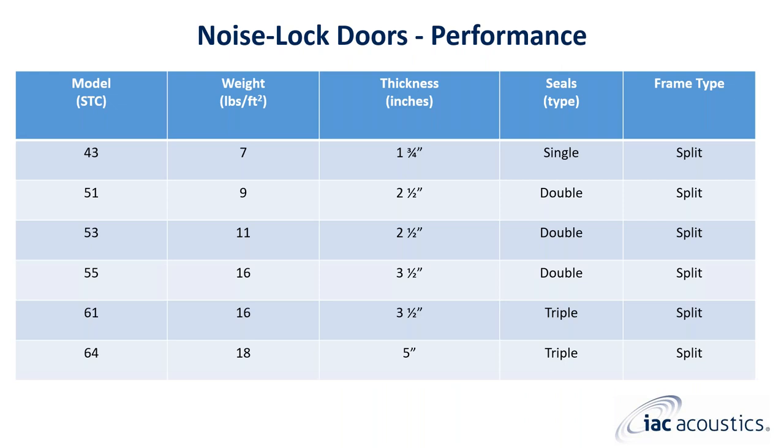This slide includes the different noise lock door ratings along with their thicknesses and weights. This is a very useful chart. At the end of this presentation, if anyone's interested in getting a copy of the entire presentation, please type that in the question section or send me an email and I'll be happy to send you this information. I can send you this chart specifically, it is very helpful.